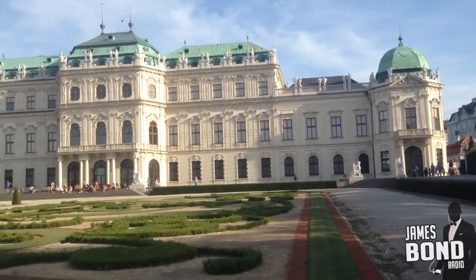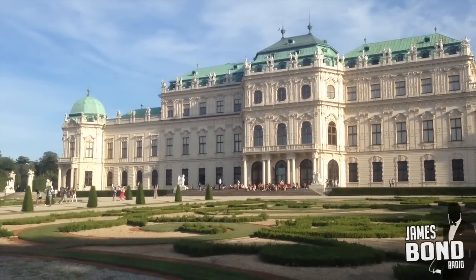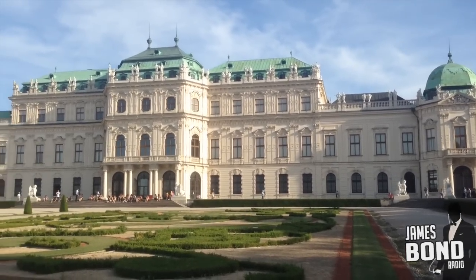I got it wrong. That's actually the Belvedere Palace, which isn't the hotel. And the place where Bond and Kara check in is at the other end of this park, so I'm just going to head there. But I thought you might want to have a look, because it's a pretty grand building anyway. It's pretty nice. So, mission failed, unfortunately.